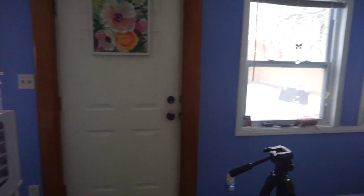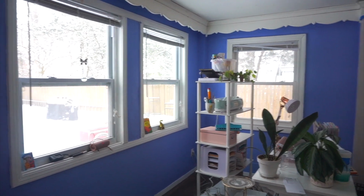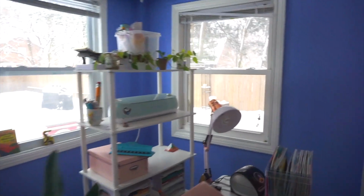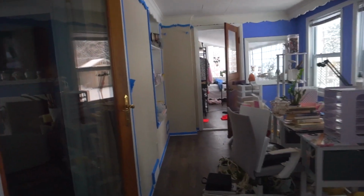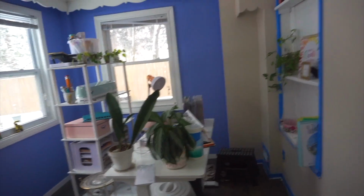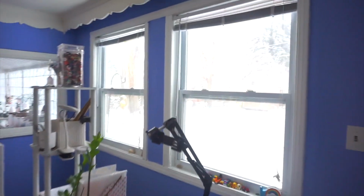Good morning, you guys. This is bright and early the next day. This is what we're working with. As you can see, I love the color. This is my bright room. This entire side is painted, and this side is what we have left to go. I hope to tackle this side today, and then we'll be done. Then I have to clean up all of this, move all the furniture back, and organize.